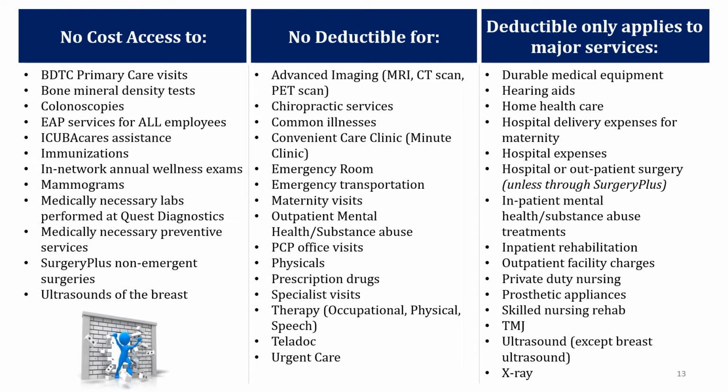Services on the far left will always be no cost to our members. Preventive services like mammograms and colonoscopies, immunizations, and medically necessary labs at Quest, just to name a few. These will always be $0. The middle column represents items that will not be subject to the deductible, meaning you will only owe a copay or coinsurance when receiving these services. For instance, visiting a specialist or picking up a prescription at the pharmacy. Last, the column on the far right. These are what we consider the more major services and are always subject to the deductible before the coinsurance will apply.